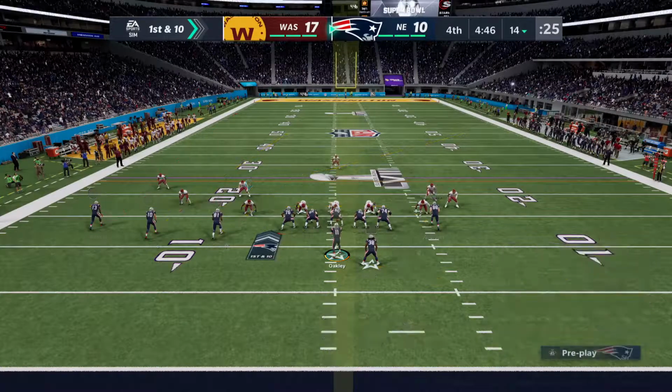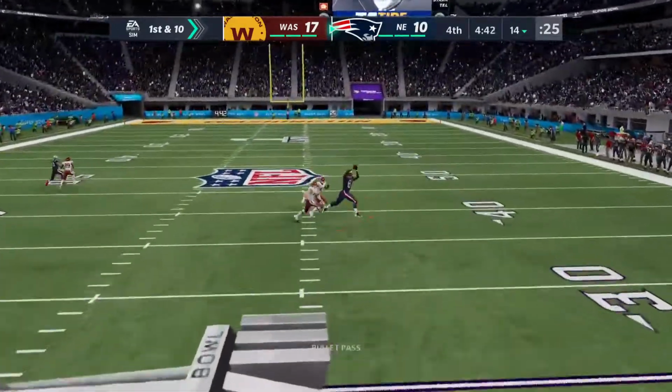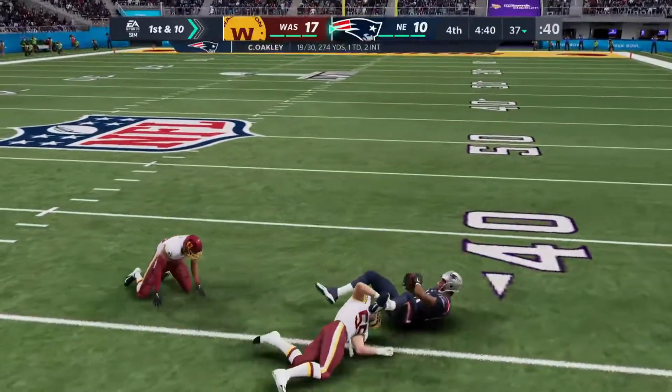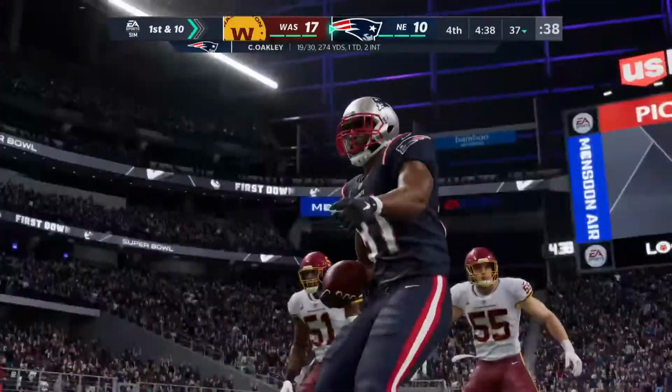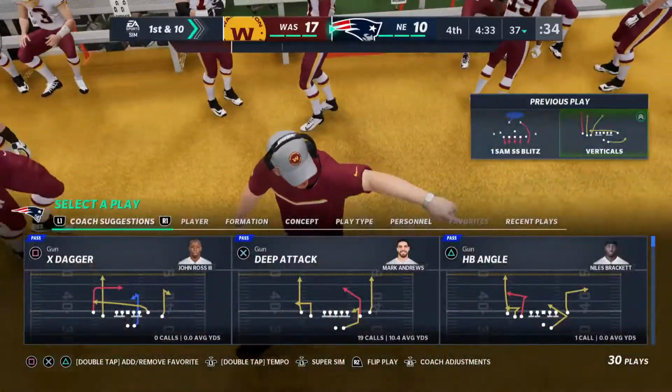Just in general, when you're passing in the 4th quarter with a lead, no matter at what point, you got to be super careful. Got to be careful, and sometimes you can be so careful that you end up running yourself into an error. That one goes for 24 yards.